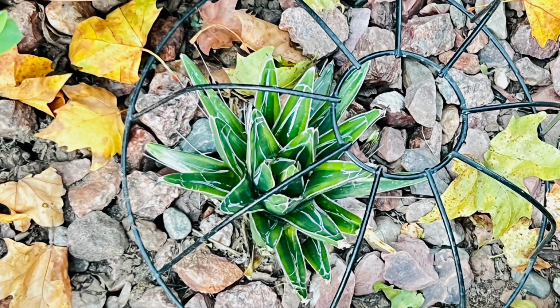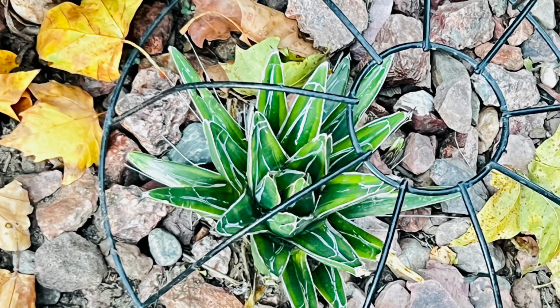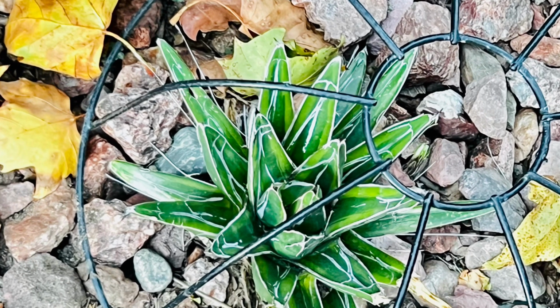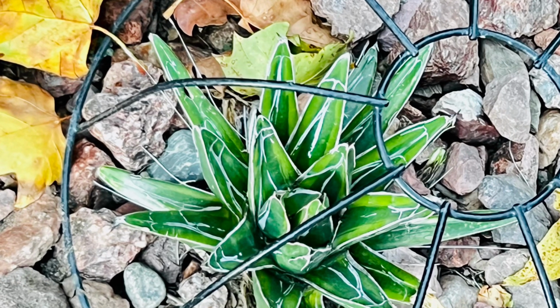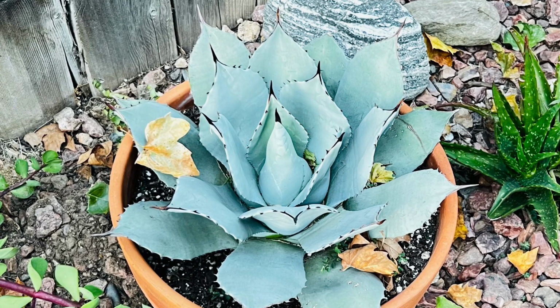Back to my garden. Here is my Victoria Reginae, and I'm trying to get this one to work, but it's growing, finally thriving, because it's been here for years, and I tell you, it grows not even half an inch a year. So we'll see.